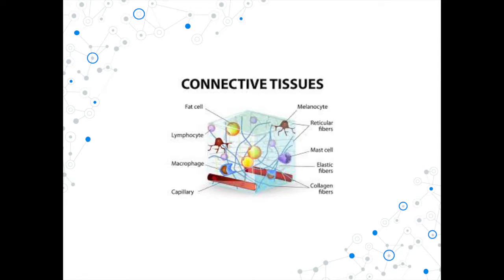ELN is a gene associated with Williams syndrome. It is located on chromosome 7 on the long arm. ELN codes for the protein elastin. Elastin is a protein that affects the connective tissues in the human body.